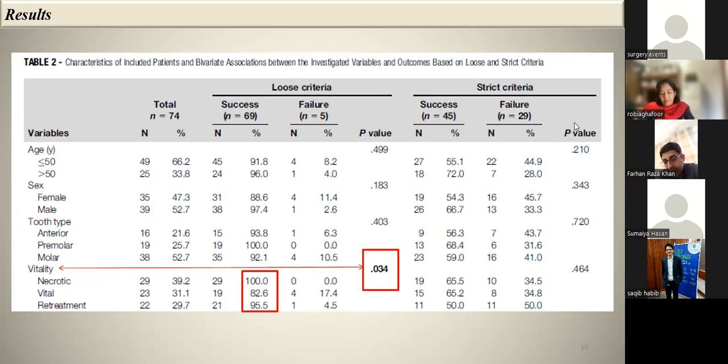Similarly, they agree that this study was underpowered, right? Because the sample size was not achieved. But the conclusion they have made is not correct. Why? Because the objective was to compare two groups, right? But the conclusion is a blanket statement which says that only two variables were important, which were sealer extrusion and post-operative pain.